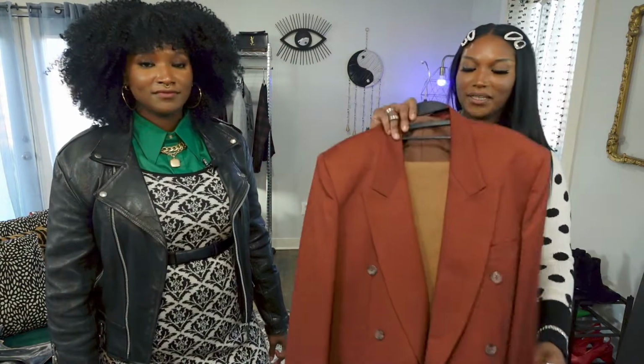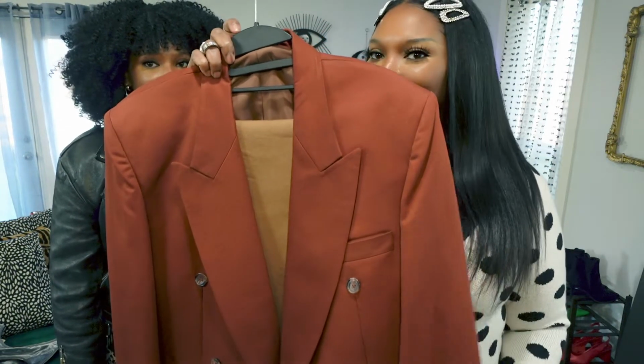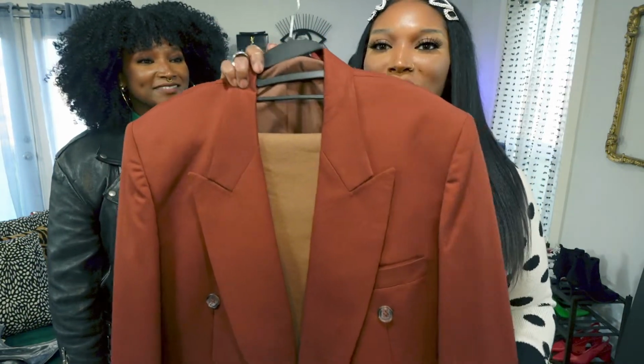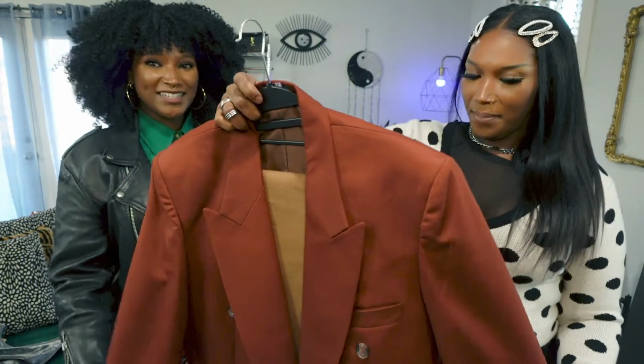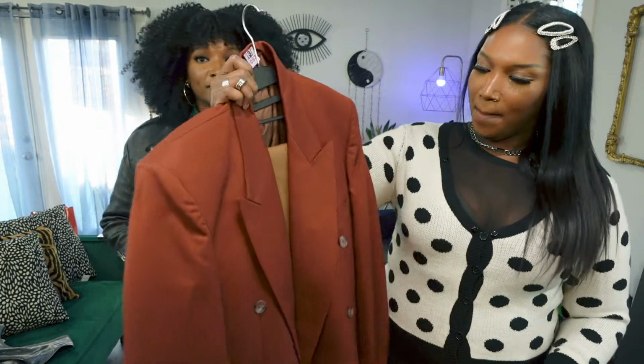Thrifting challenge, I'm here for it. Okay, so now that y'all have seen my thrifting footage, I'm going to show you the pieces. The pieces that I thrifted were these two pieces. Look at that color. It's gorgeous. I don't even know what color it is. Like a paprika? Oh, yeah, we can call it paprika. It's a little more burnt. Cinnamon?